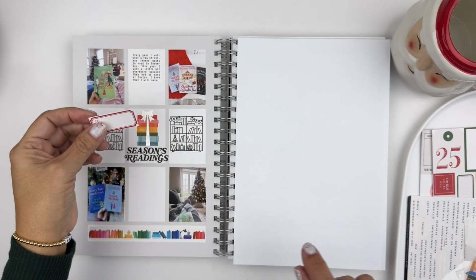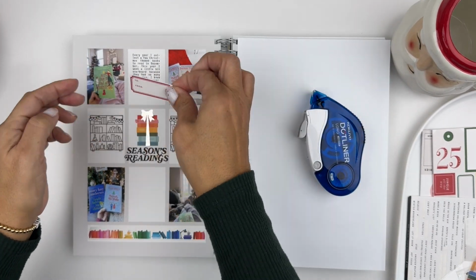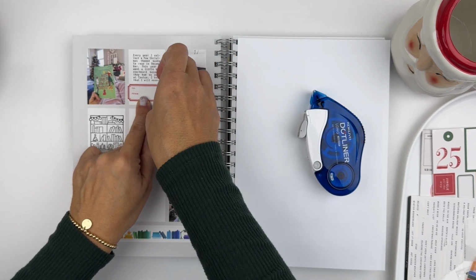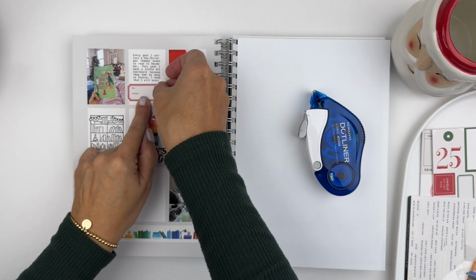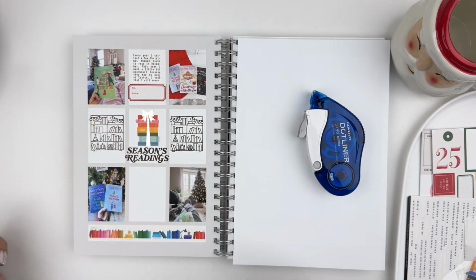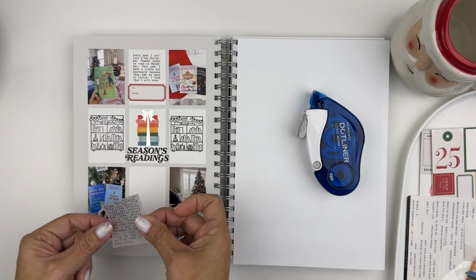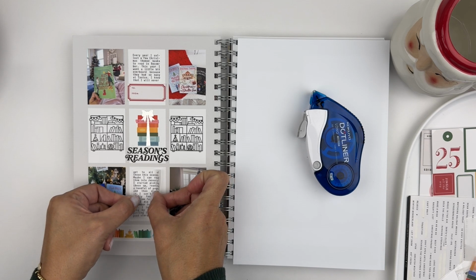And now I will stick my die cut down because I know how long or how much space I have here. Still have to fill that in. That kind of bugs me that the to from is blank. So maybe I'll handwrite it, or I'll use stickers or stamps or something needs to go there. And then let me grab my other journaling spot.